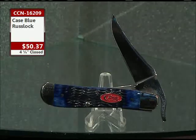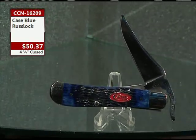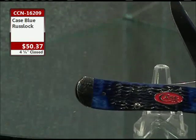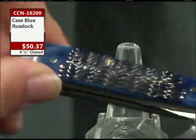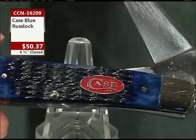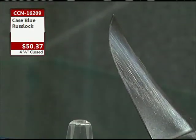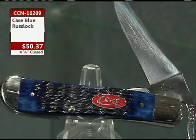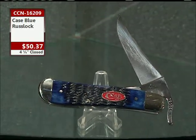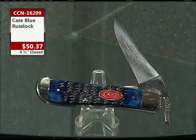Case blue rust lock. Boy, that's a beautiful blue. It's $50.37. It's a 4 1/4 rust lock. Navy blue is definitely what I would call that. Rust locks, they are exclusive to Case, named after W.R. Case. That one will forever go down in history, that particular frame. See, we only have 8 of those.